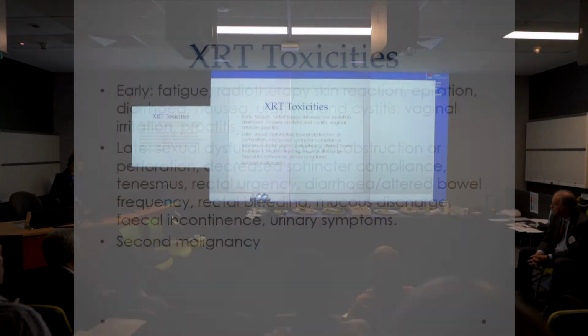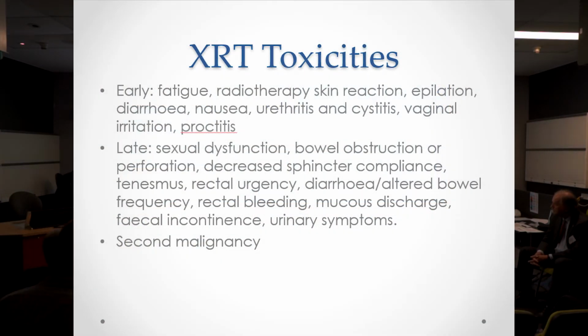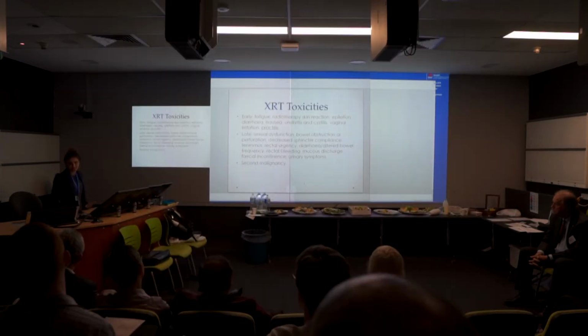Now, talking about toxicity, we've mentioned that there are a lot of critical structures in the pelvis. This is mainly for the long course, as I mentioned. With the 5 sessions of radiation treatment, the treatment is done so quickly that most patients don't even experience acute proctitis. Very occasionally a bit of nausea and maybe some diarrhea on treatment, but beyond that, not much else. So the short course treatment is attractive to the surgeons because it's minimal acute toxicity.